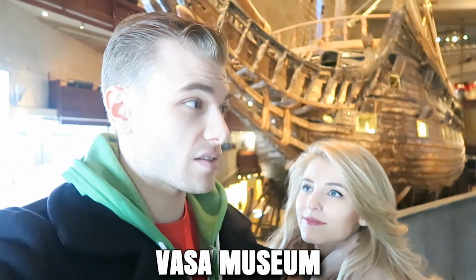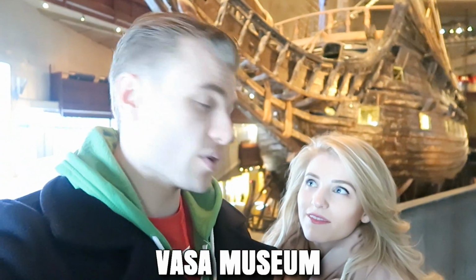Here at the Vasa Museum. Anyhow, it's this giant old ship, it looks like a pirate ship. I don't think it was actually used by pirates. It looks like a pirate ship. Yeah. But it's not a pirate ship. It's cool. It's from the 17th century and there's a whole bunch of history around it. We're going to learn some stuff today.